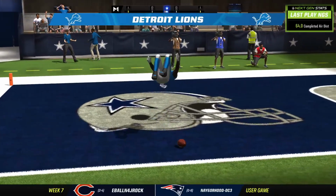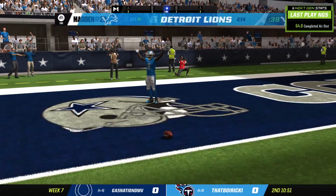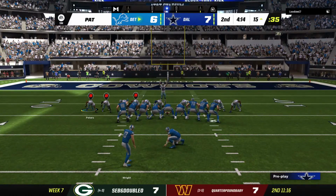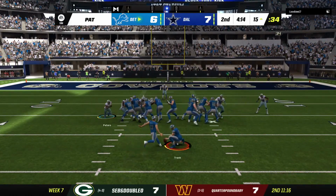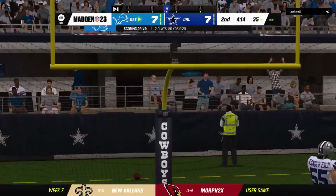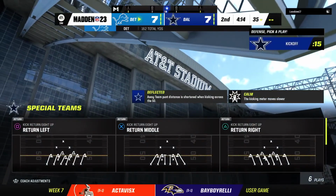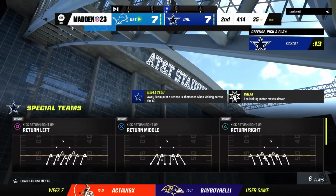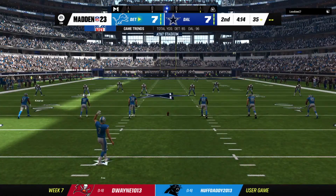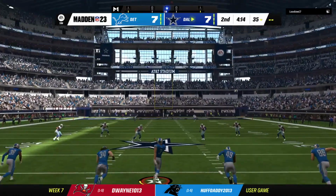Touchdown, Detroit. When you think of guys that are built to be big-arm quarterbacks, Jared Goff, he fits that mold, and he showed it off right there. Point after, right down the middle. And we are tied at 7. So all even at 7 now as they kick it away.